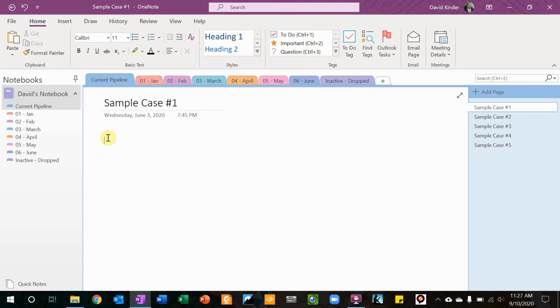But let me give you how I would work with this. So first of all, the first tab is your current pipeline. What cases are you working on now? And I just called it sample case number 1, 2, 3, 4, and 5. You can see them on the far right over here. That's where I put them.